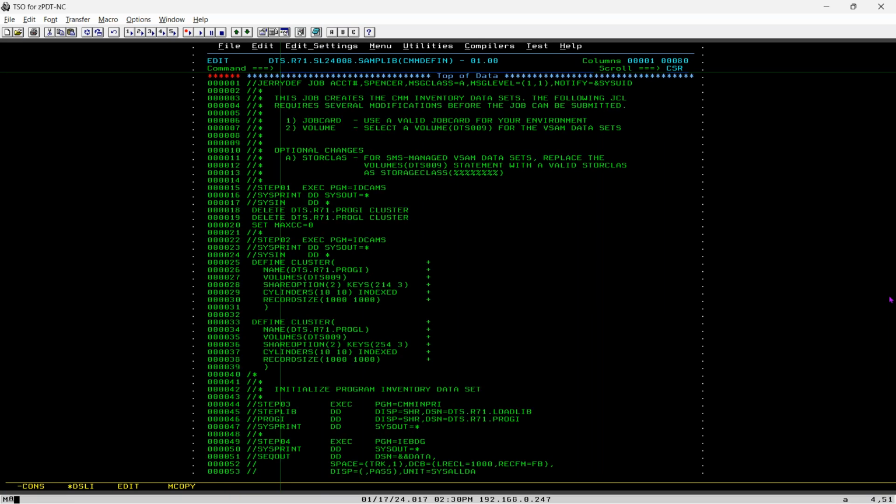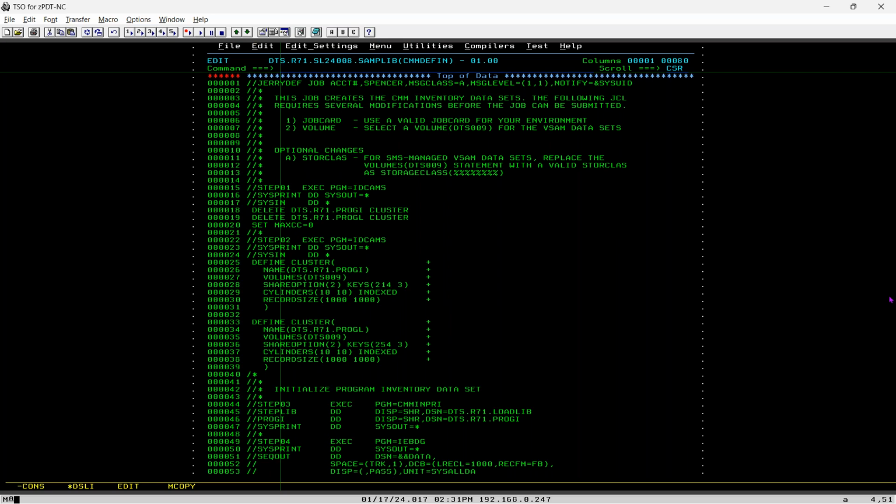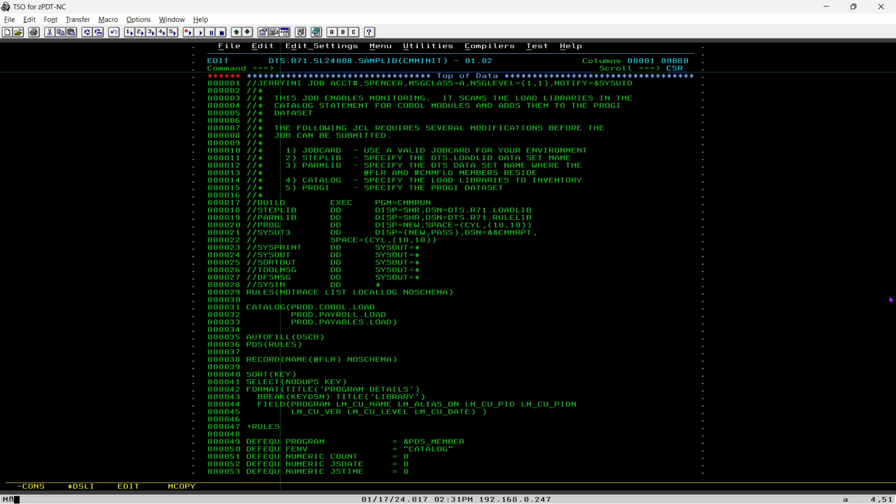So the first thing that we need to do is define those two data sets I mentioned, the ProgI data set and the ProgL. Both of them are VSAM KSDSs, and we will create and initialize those data sets right now. So those data sets have been created, but we have not yet taken your COBOL libraries and put that information into ProgI. We do that with CMM init, and you get to tell us what COBOL libraries you're interested in us putting into the inventory.